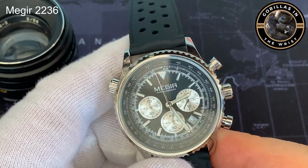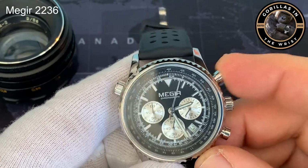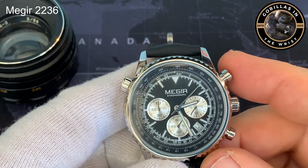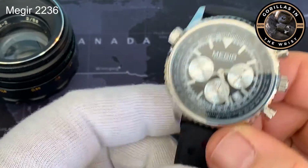So the first one is, despite the problems with the hand not quite resetting, it does have a working chronograph on it. And it is quite useful from that respect. I'll just reset it back to not 0.